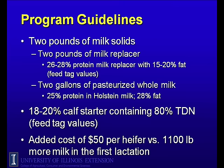You can do an accelerated program very nicely with whole milk. If you use the typical 3.2% total protein number on whole milk on Holsteins, that's a 25% protein diet. So does it surprise you? A lot of our producers say, when you feed whole milk to calves, I think they grow a little bit better than when you feed milk replacer, that's a 20 or 22% protein. And the answer is, yeah, that's a pretty good observation.